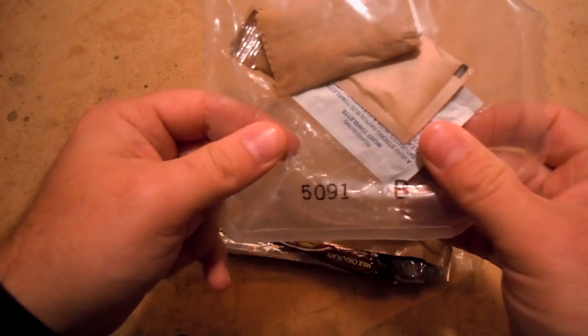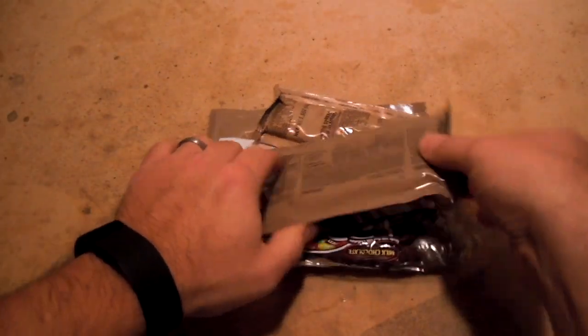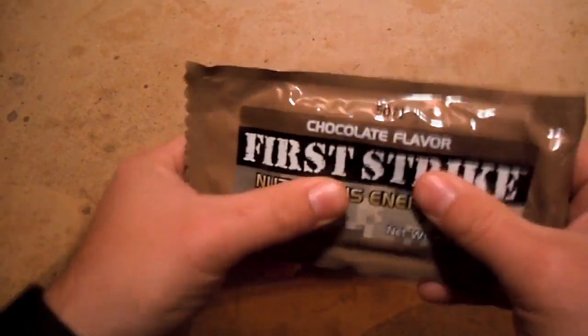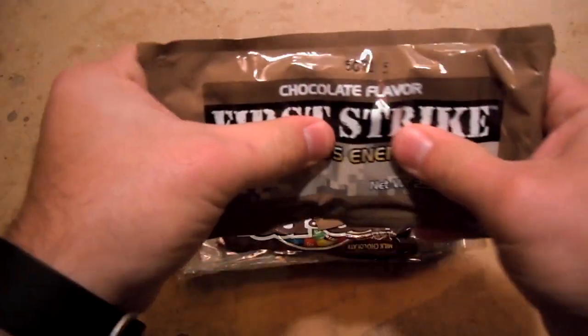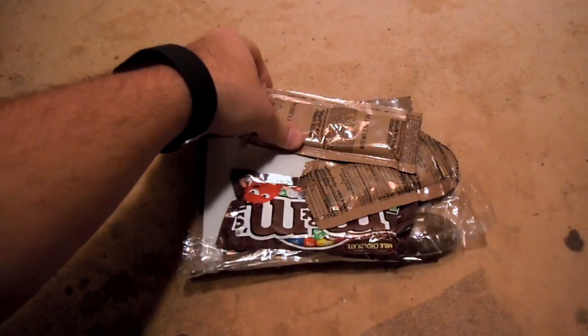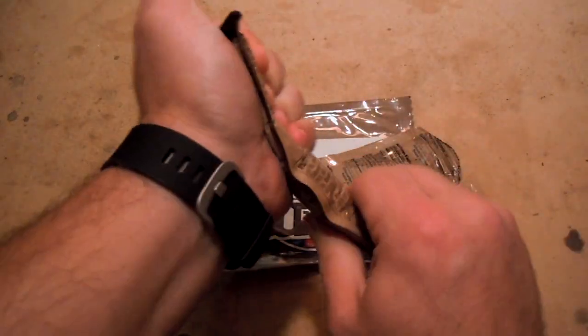We have the smaller accessory pack. We'll get into that here in just a few. Wow, that's what I thought. Chocolate flavored First Strike bar. This one seems smaller. Huh, that'll be interesting to open up there. It actually seems less pliable than the other ones, but again, we haven't taken it out of the package, so we'll see. Nice! Cheese spread with jalapenos, my favorite.